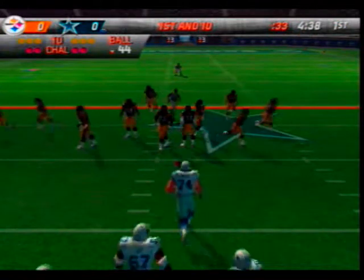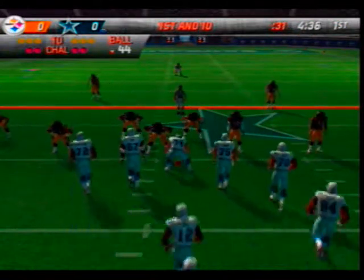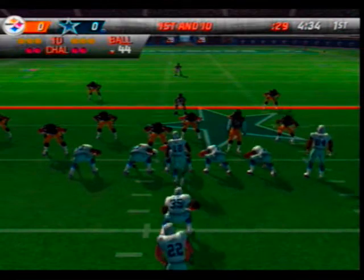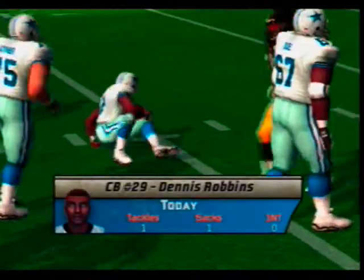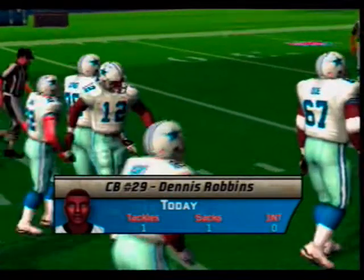Ball on their own 44. Ball on the 44-yard line. Watch that screen. They'll go from the I formation. Receives the handoff. Pressure. Switching to a three-step drop might be a pretty good idea. He has to find a way to get that ball out of there a little more quickly.